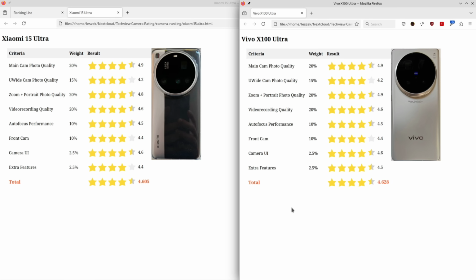Camera UI: both very, very good camera UIs, but what I like from the Xiaomi, and this is why it gets 4.6 points, is the possibility to do everything basically with one hand. You can change all the settings with one hand. You don't need your second hand. On the Vivo, you need it, which is a bit of a downside, but Vivo has many, many options and many functionalities that the Xiaomi doesn't have. And those functionalities they implemented quite nicely.